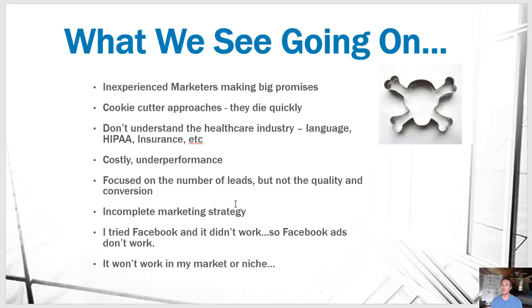Boosting a post is not going to create new patients. Another big thing that I see is that clinic owners and doctors will try to play around with Facebook ads. They'll create this great ad that actually looks good and everything. And then what ends up happening is they just send them to their website, right? Their homepage on their website.